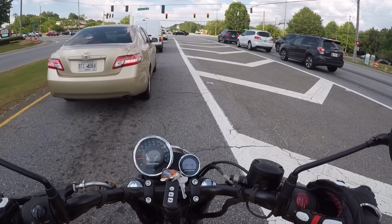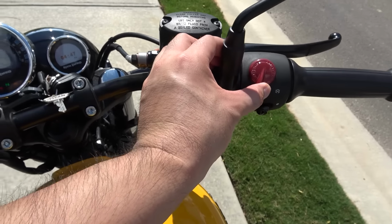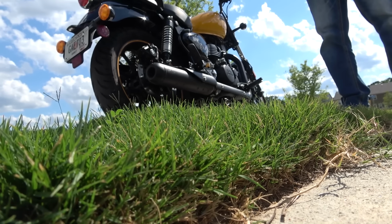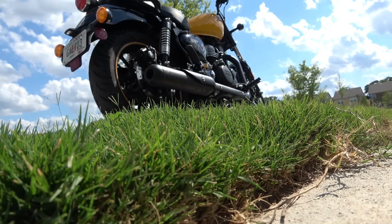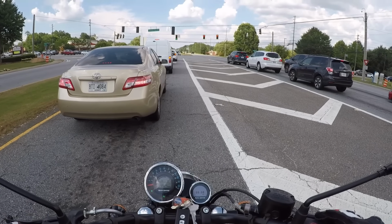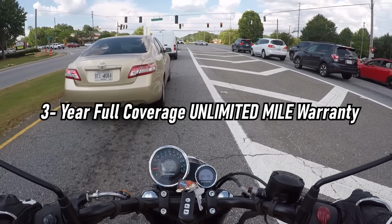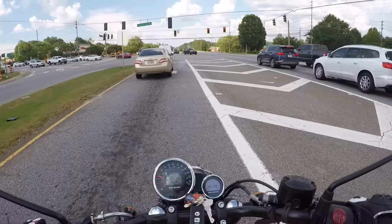It's not a super loud sound, but it's not a super boring soulless sound either. For a single cylinder engine, it's actually made a lot of people realize that it can still have a decent amount of character. It has plenty of space, cool retro style, and it has an amazing 3-year full coverage, unlimited mile warranty that would make Doug DeMuro proud, but he would definitely agree.